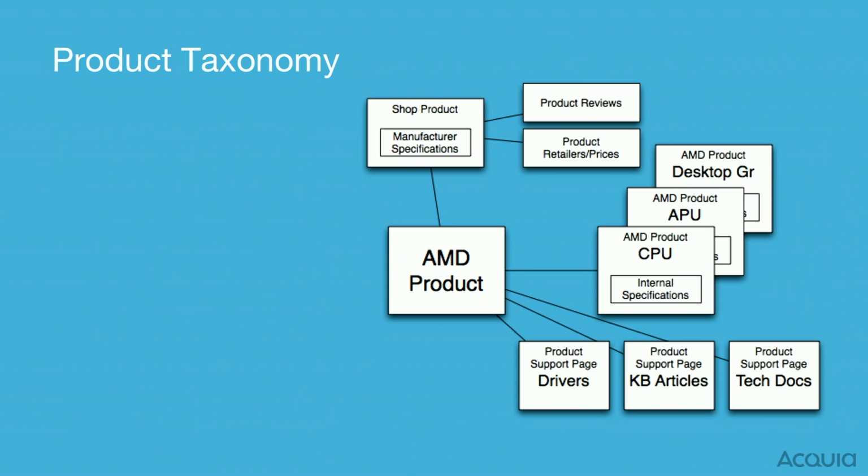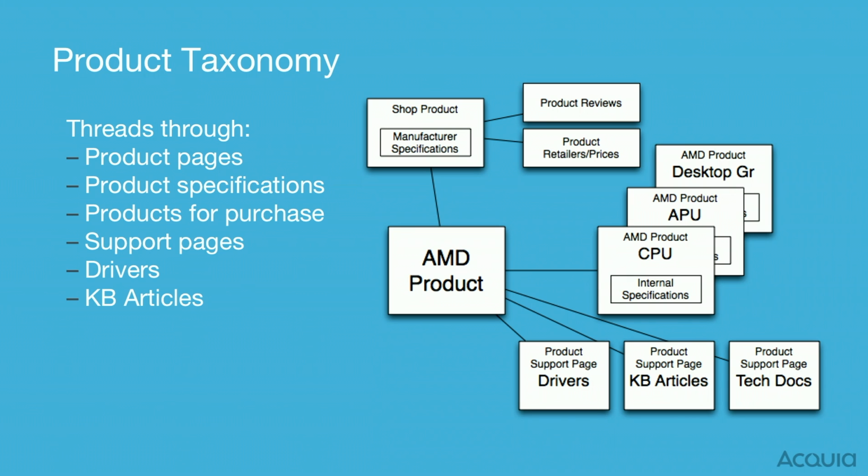All right. I'm not going to spend a lot of time on this one because we've kind of talked about taxonomy quite a bit. But just to reiterate, the product taxonomy touches almost everything. Not only that, but it allows us to expand into any type of content that we might want in the future, right? So anything that we want to associate to a product, we can build that as a content type, tag it with the product taxonomy, hook it into the product pages, and then it's there.